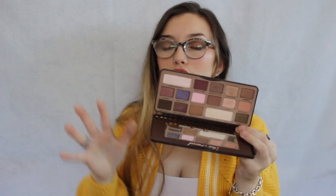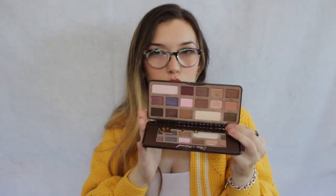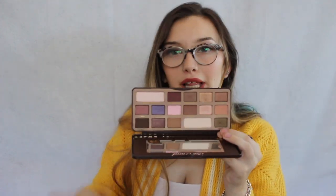If I don't want a cooler tone, like a more neutral shade, I shouldn't say cooler, it's more neutral than the Sweet Peach palette, I go to this one. And mine still smells like chocolate. A great palette. I love their bar palettes like this.